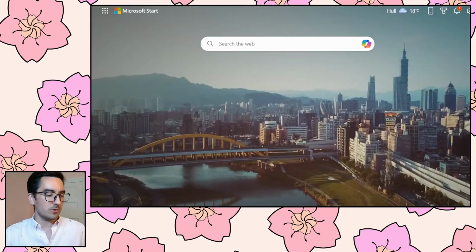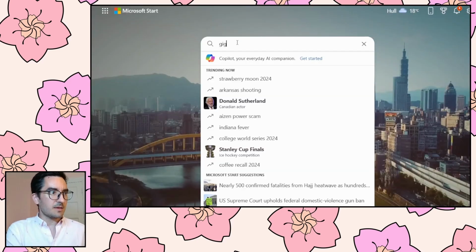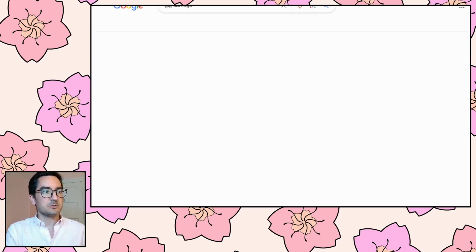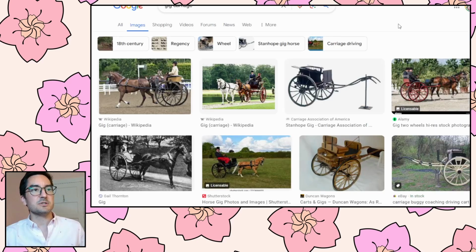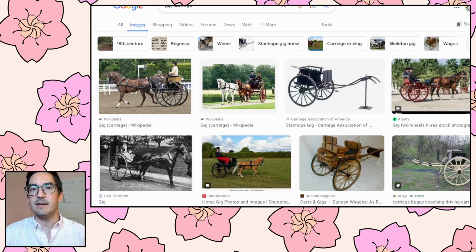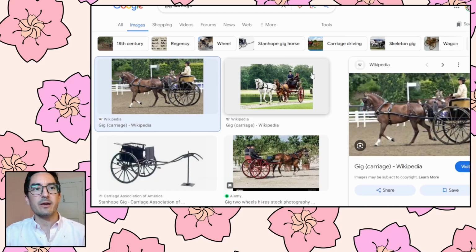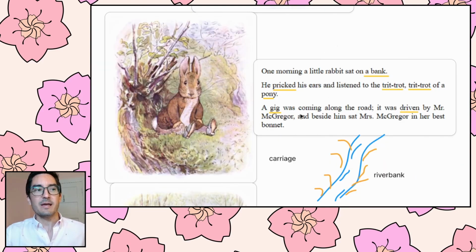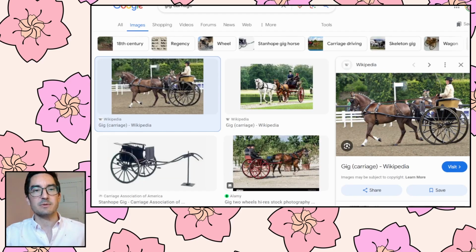Let's see if we can get Google. So a gig, oops, I don't want that. Go to Google, gig, carriage. And you can see, just look at the images. A gig is a little carriage that's pulled by a horse. And what's special about a gig is it only has 2 wheels. Okay? You don't need to know that for the story, but you can imagine, okay, there's a pony, he's driving it, so it's something that's pulled by a horse, like this.